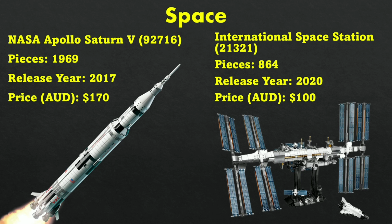And whilst this is a nice space set, I think if you wanted to get this one for an investment, you would really have to be into space. And so, if somebody was also getting the Apollo Saturn V, then I think this would be a great pair for it. But it's not going to be for every collector.